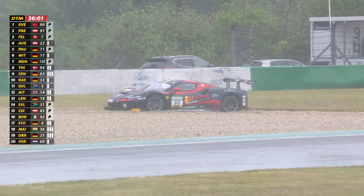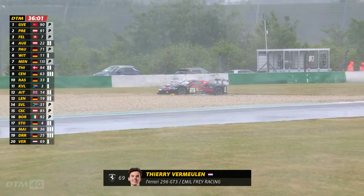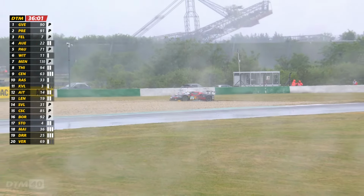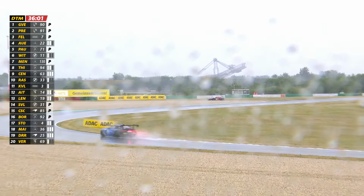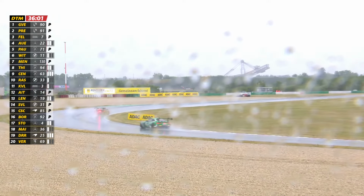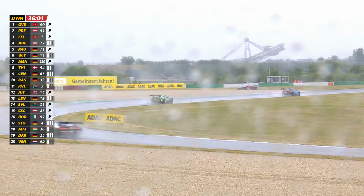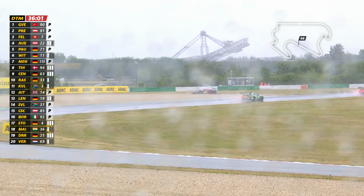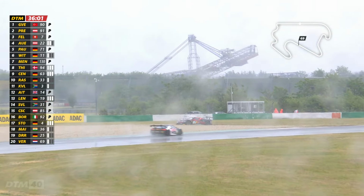And it looks like we're going to get, yes it is, Thierry Vermeulen, who's out on the exit of turn 7 in the Emil Frey Racing Ferrari. So, well, he's discovered where the traction runs out. Binoculars out, that's good. Yeah, he's right at the edge of the farthest point of the gravel trap, but he's facing the wrong way, so the track's behind him, if you like, and he's facing towards the commentary box, so he's kind of at a 90-degree angle to the circuit.